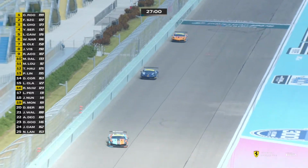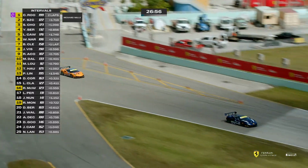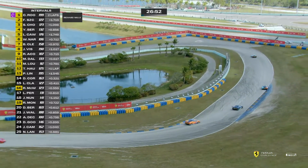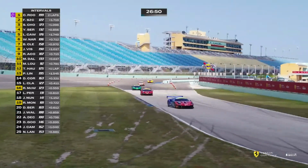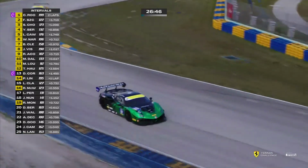Of course, the big beneficiary is Cameron Root, who's got a completely clear track ahead of him, and therefore he can do what we consider to be set qualifying laps after qualifying laps and try and build as much of a comfort margin between himself and his pursuers as he possibly can.